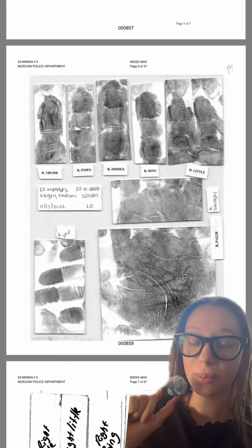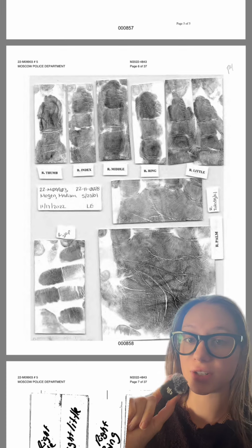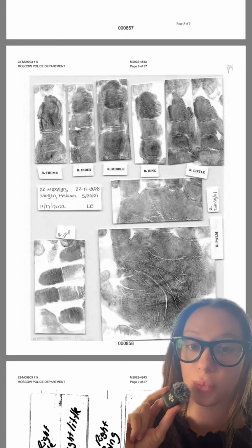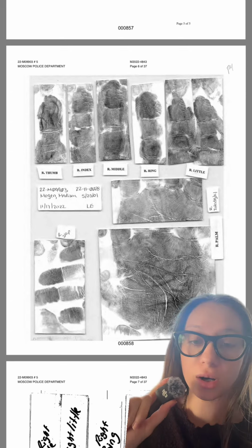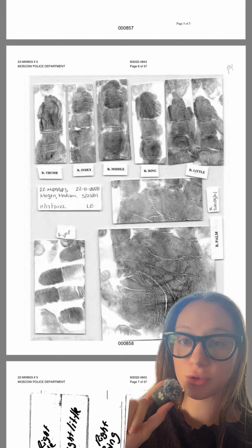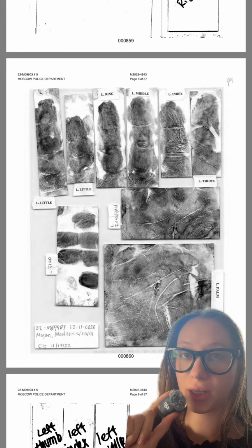Here is the file on Madison Mogen. This is standard to take fingerprinting of victims after their murders. This was a multi-room, multi-victim crime scene. By doing this, it helps eliminate all of the prints that they've taken throughout the house to make sure that they're not a suspect's prints. That was the right side. This is the left hand.